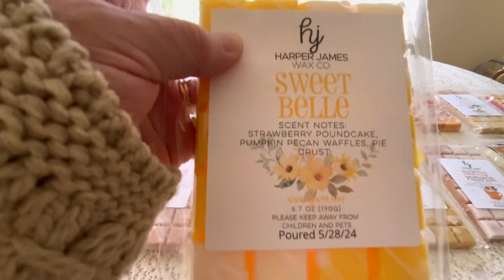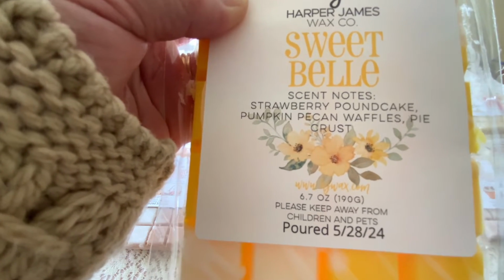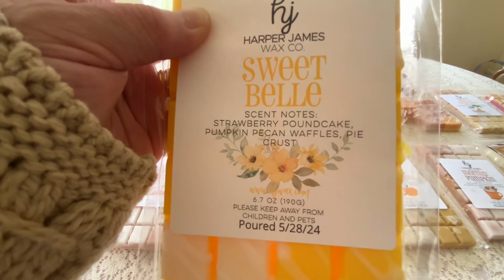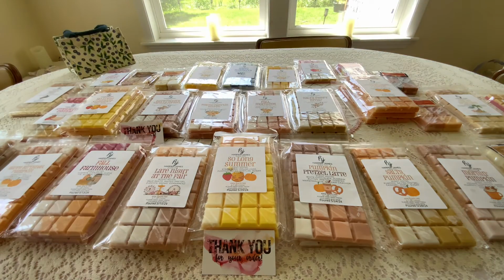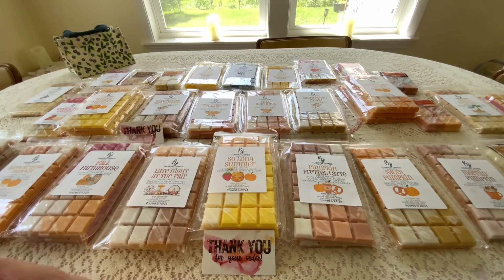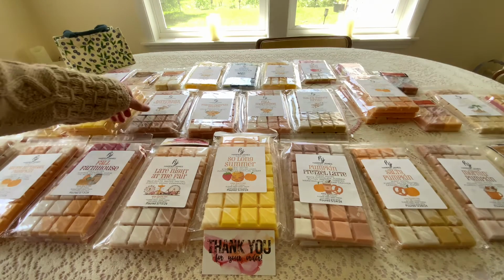This one here is absolutely delicious. I'm so pleased. Thank you, Mary. Mm. I get the strawberry pound cake. It smells like So Long Summer, but slightly different. Yeah. Pumpkin pecan waffles. We have so many fond memories cuddling with Belle when we've got strawberry pound cake and pumpkin pecan waffles going. Oh, it's so good. She did a great job on these. And the pie crust. I think I got one similar to this from Bender, but I like Mary's combination. She did such a good job on the colors, too. Yes, the colors and the labels.